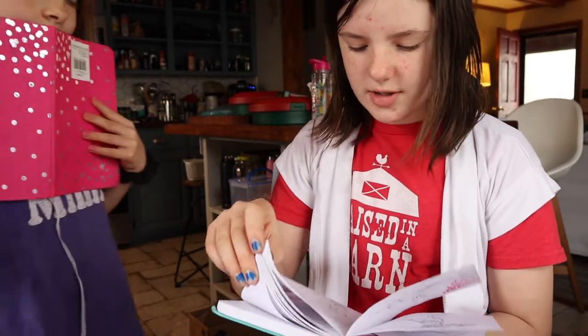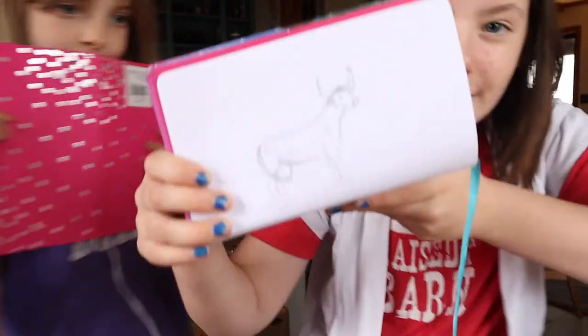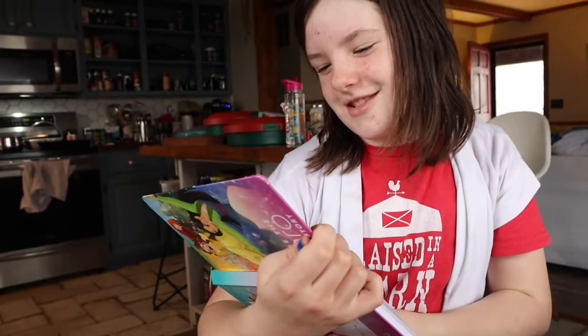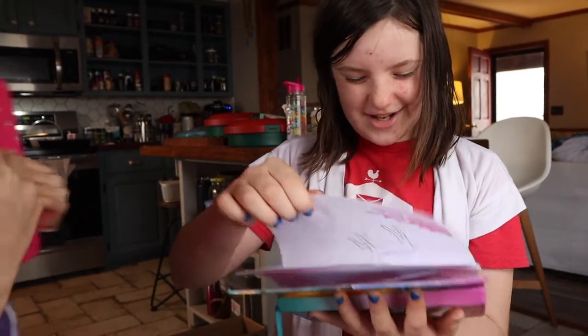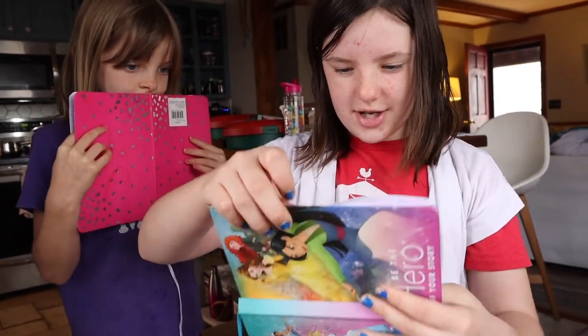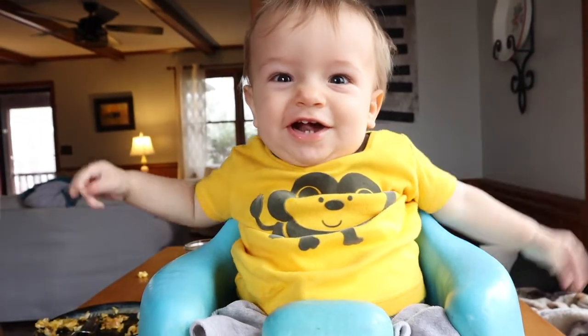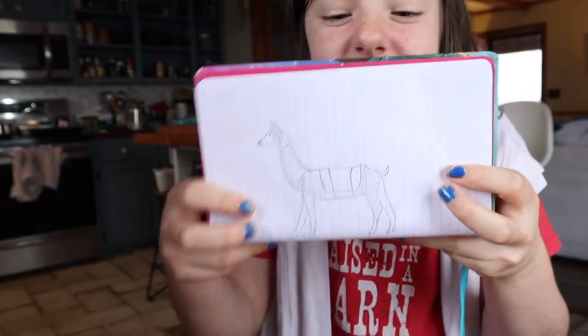And then, let's see here. Oh yeah, here's Betty again. Well, she looks kind of skinny in this one. Yeah, she's not as fat. I gotta fix her. You gotta fix her and make her look fatter. And then, let's see. No, not those. Those teeth. Whoa, those teeth. Okay, and then I have an alpaca. And then, let's see what else.